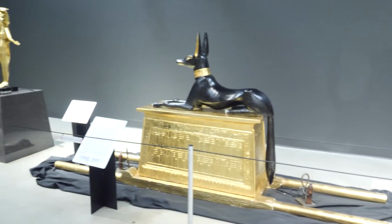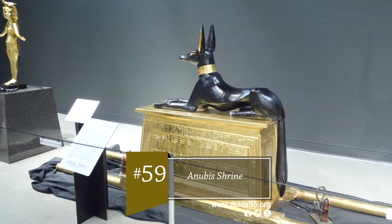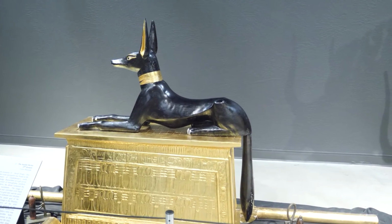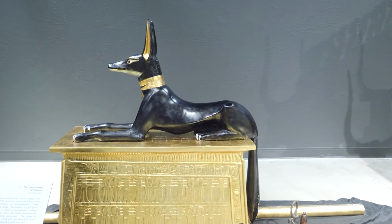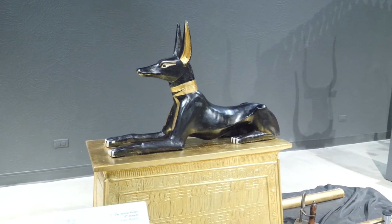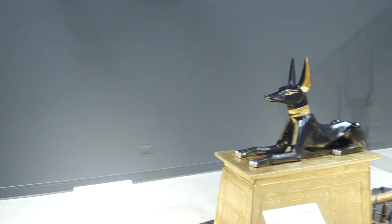Lord of the West and guardian of the burial necropolis was found in the treasury of the tomb. Originally, it contained embalming equipment. This carving has obsidian eyes and a collar of gold leaf. Called a jackal god similar to the scavenging dogs, Anubis presided over mummification and the dead in final judgment.